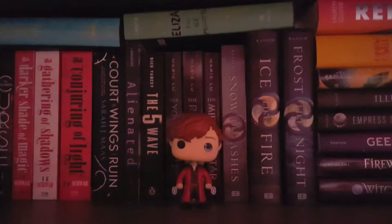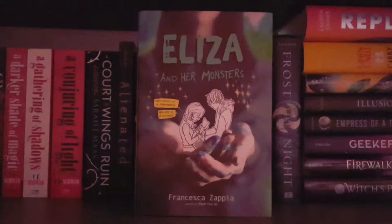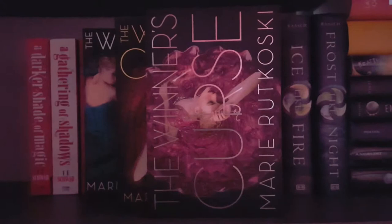Firstly, I have a Kel Funko Pop from A Darker Shade of Magic, which I did myself. Firstly, we have The Gentleman's Guide to Vice and Virtue by Mackenzie Lee, Eliza and Her Monsters by Francesca Zappia, And I Darken by Kiersten White, The Winner's Kiss, The Winner's Crime, and The Winner's Curse, all by Marie Rutkoski. I think these are in the wrong order.